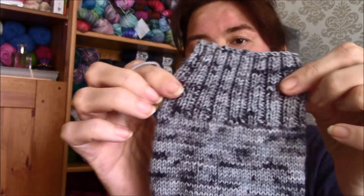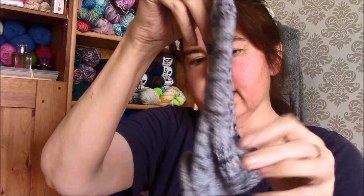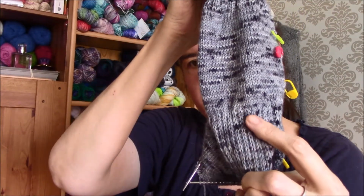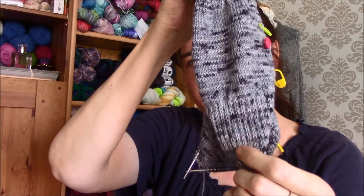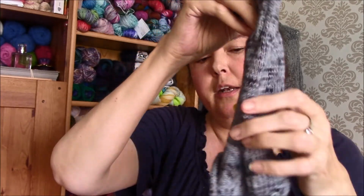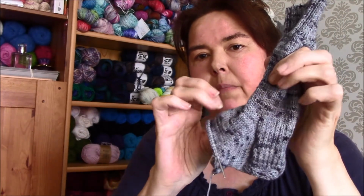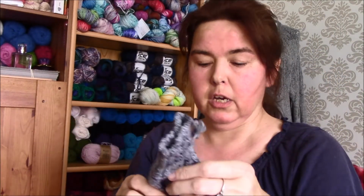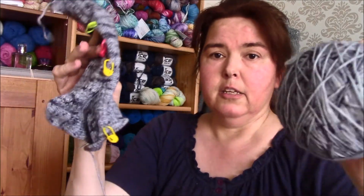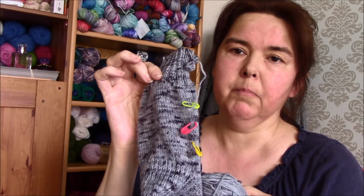So this is the 20 rows of ribbing. I think I got 40 rows of legs. Then I start the heel flap, which are 15 slipped stitches, which means it is 30 rows. And then I'm gonna pick up 15 stitches on the side of the heel flap and I'm gonna decrease them as a gusset. And this is gonna be for Michael. So that's gonna be a bit bigger than usual.